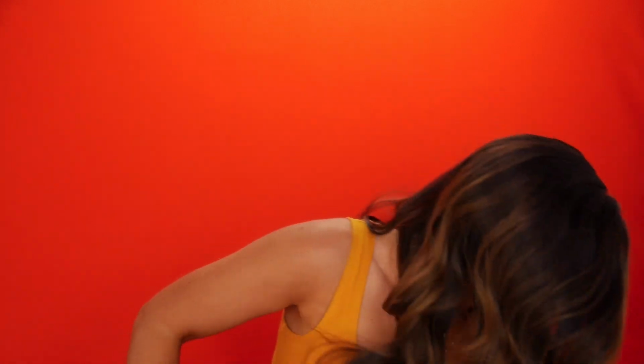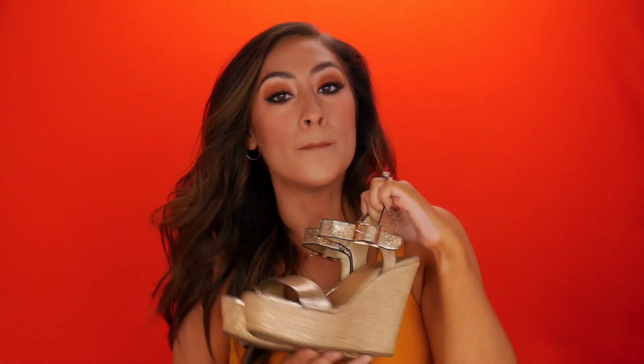If you haven't checked them out, if there's not one local by you, there's one close to me, but they have an online store too, and they just have great stuff. These were totally fashionable, totally trendy for this year. Really loved them, super cute. Let's keep going with the gold theme and show you guys these, which are my gold wedges, also from Windsor.